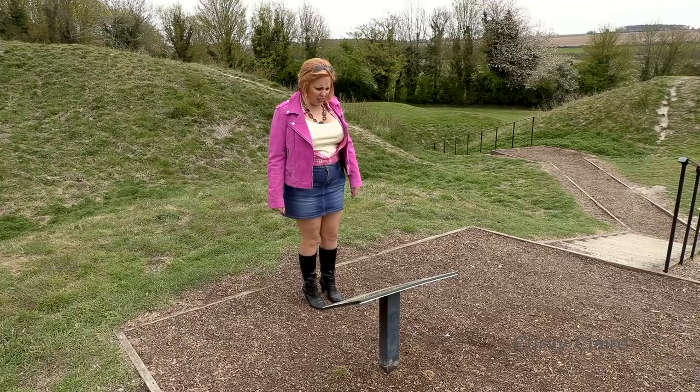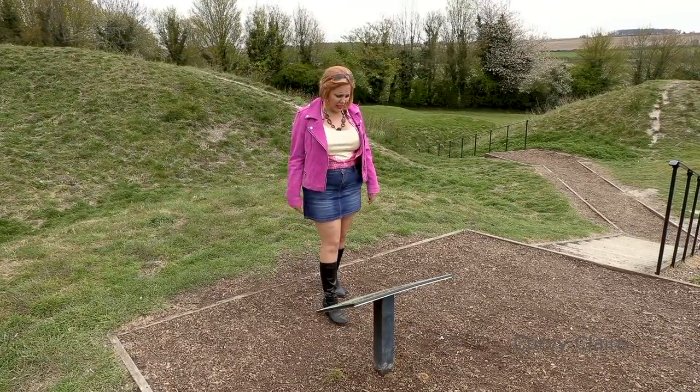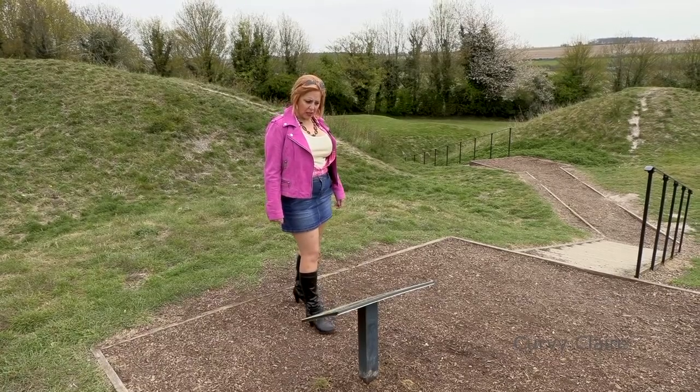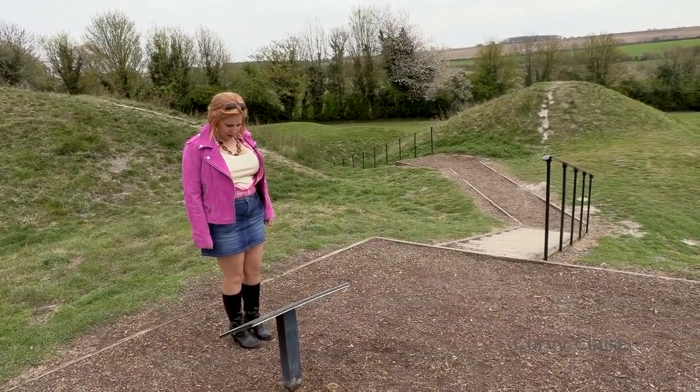Great earthworks of Castle Acre. There is a priory here as well, but I'm not going to visit that. And most impressive of the country and powerful for medieval forces. And it was formed in the 12th century. So yeah, wow.